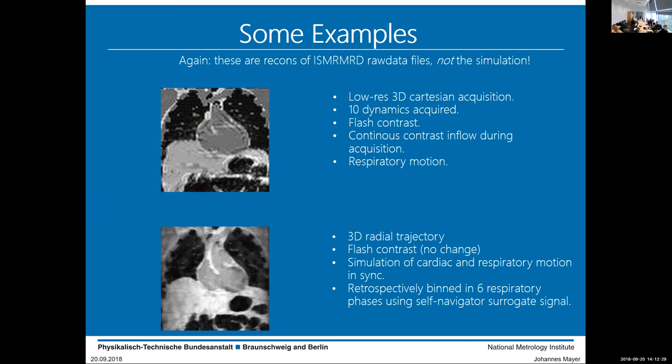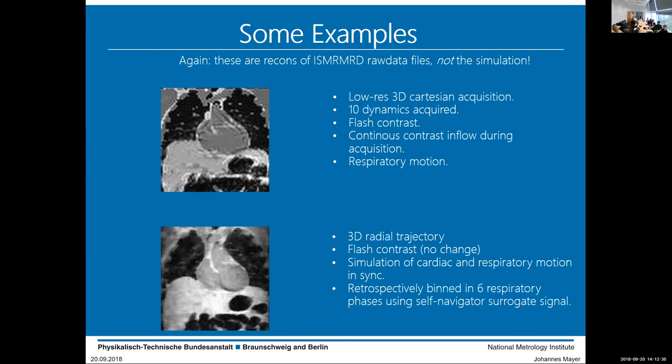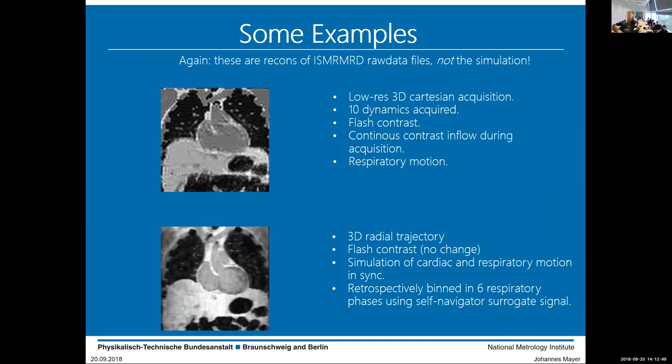Can I quickly ask? I wasn't aware that in Gadgetron we have radial things, because I don't think we have that in our... No, I wrote some encoding operators that you can pass a trajectory to, and I took the code from Gadgetron. They have non-uniform Fourier transforms that you can run on the CPU and also on the GPU, but this is the CPU version.